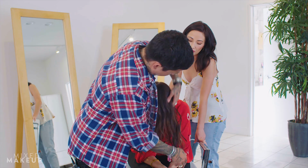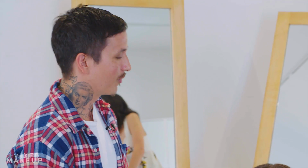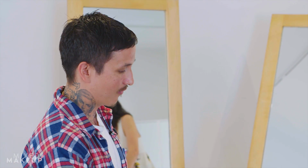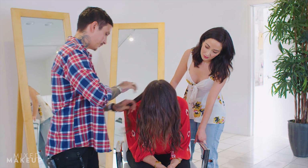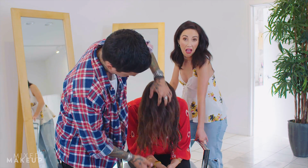And why the flip over for this part? For the volume. When I bring it up, you'll see the whole thing give a little lift. I also put the product in after I comb it out. So you'll see where it all goes. I don't know if I've seen your hair like this, Sharzad. I don't think I've ever done this before.